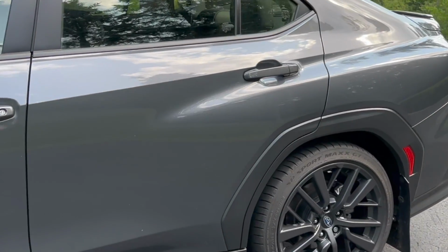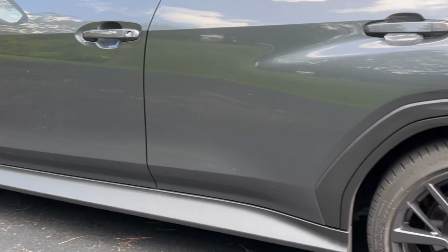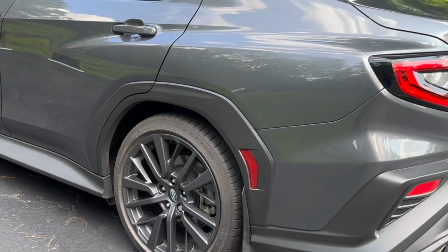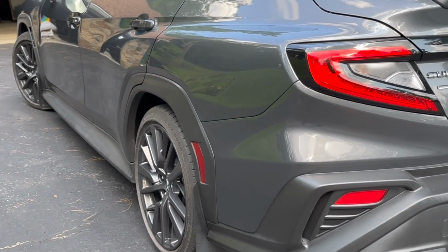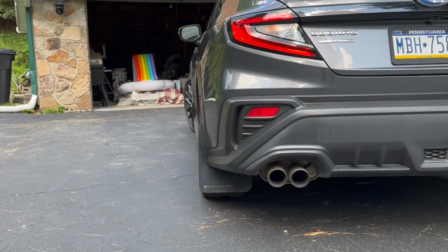There are Rally Armor mud flaps on this car that I put on when I first got it because Subaru paint can be pretty thin. And why not, since it's supposed to be on some gravel and dirt roads occasionally. They make the car have a nice little bit of a wider stance.